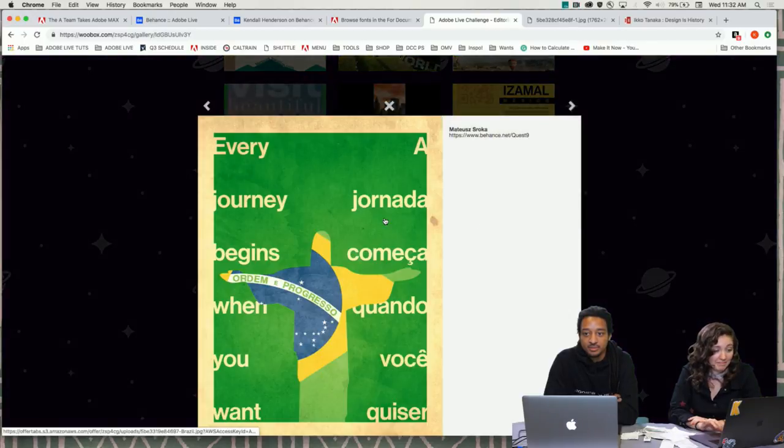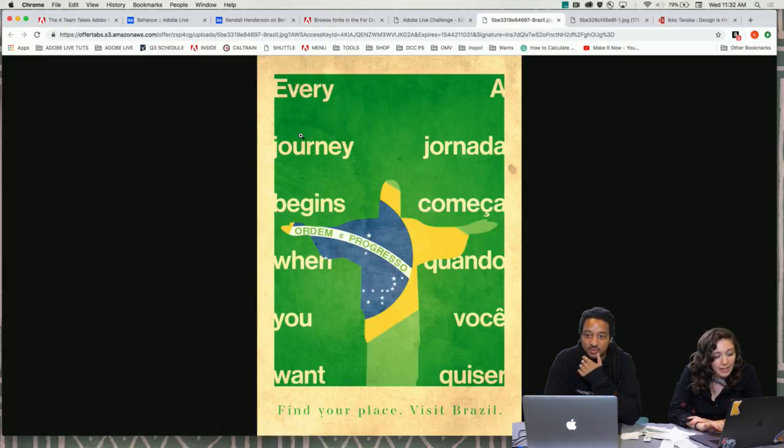I love this one, from what I can see. Oh, nice. This is by Matuesh, I think. So for Brazil, beautiful paper cut texture. What do you think about mixing the languages? It's really cool. What do you think about the composition? The composition's cool. Obviously that's an iconic statue, but you've masked it in with the flag, which is cool.